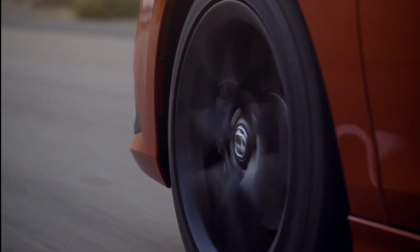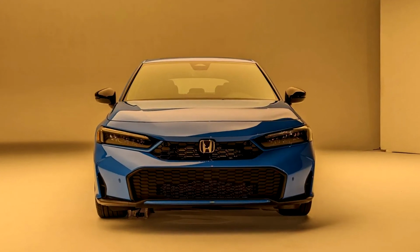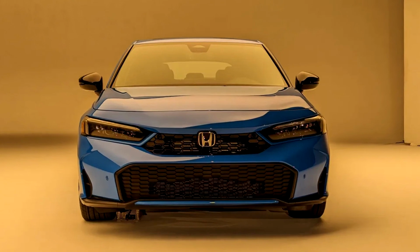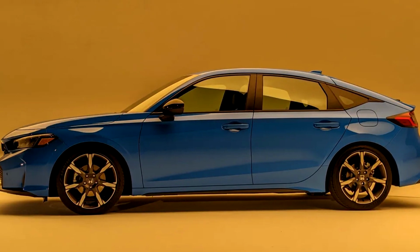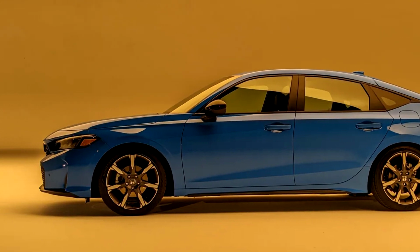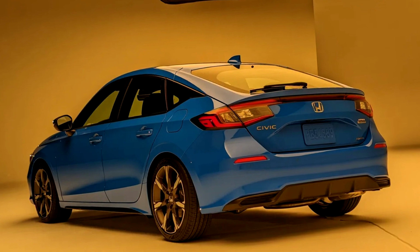According to the EPA, the mid-range version of the 2025 Civic is the most fuel efficient, with ratings of 33 miles per gallon in the city, 42 miles per gallon on the highway, and 36 miles per gallon combined. The Civic Sport hatchback averaged 36 miles per gallon on a 75 mile per hour highway route.